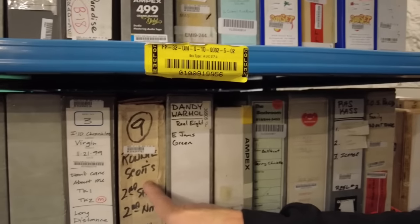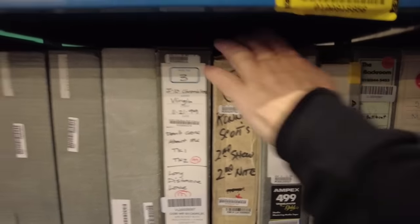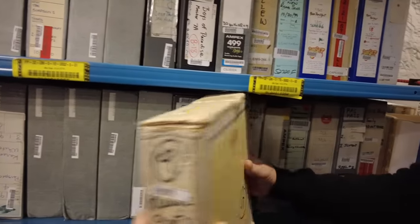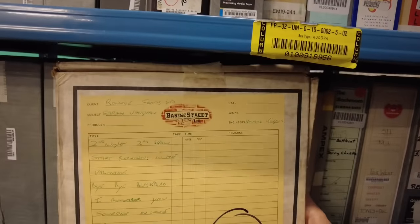Ronnie Scott's, I was just there last week. Yeah, wow. Second show, second night of who? Doesn't say. Someplace it says. And they were recording multi-track tape. Sarah Vaughan. Oh. Second night, second show. Okay. Yeah, no, here's the thing.